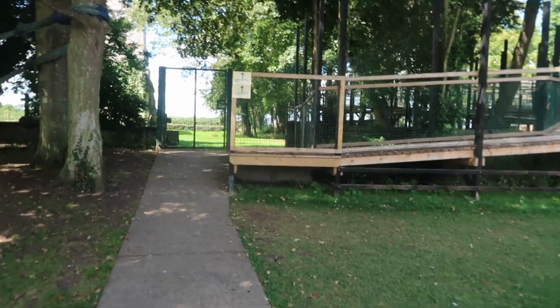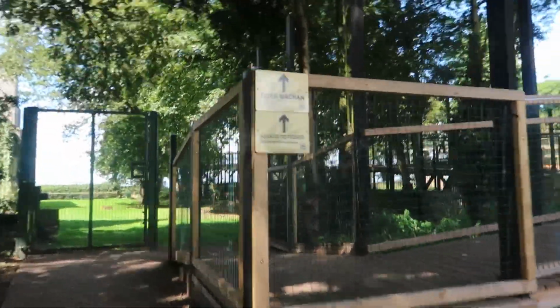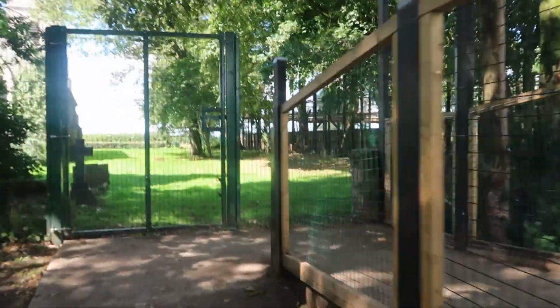The tiger enclosure here from a customer point of view is really cool. You've got a walkway where you can walk above them and a little cave you can go in so you can see them at their level. We're going to do the walkway first.